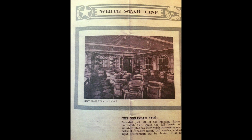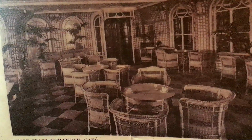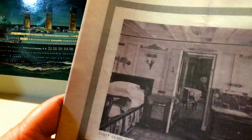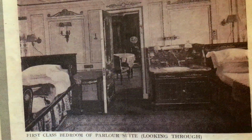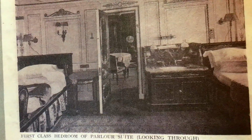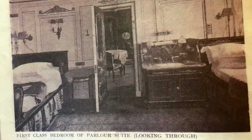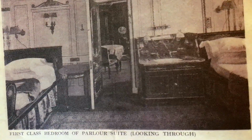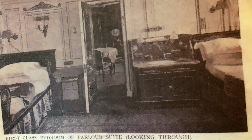This is the Veranda Cafe. Again, the same name. That would be on the Titanic. This is a first-class stateroom. The majority of the staterooms are fitted with bedsteads instead of the usual sleeping berths, and in the suite rooms, these bedsteads are in many cases 4 feet in width.